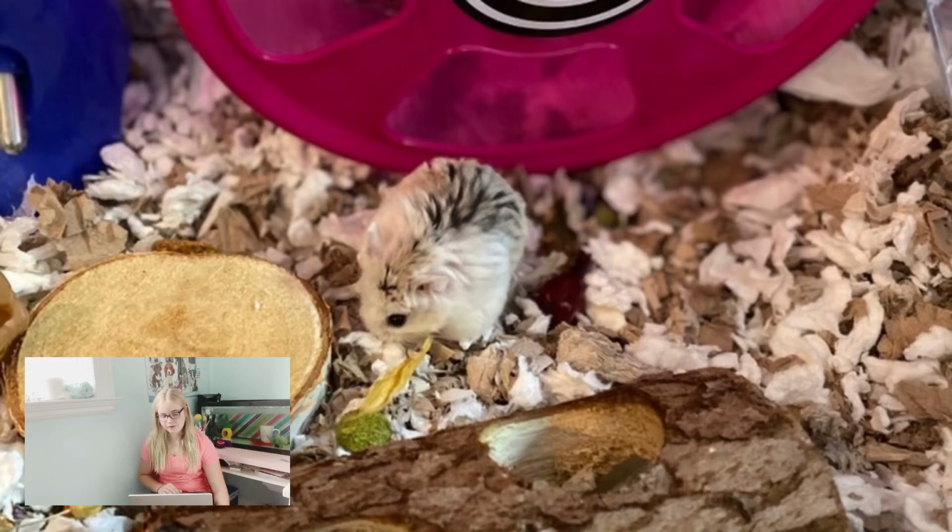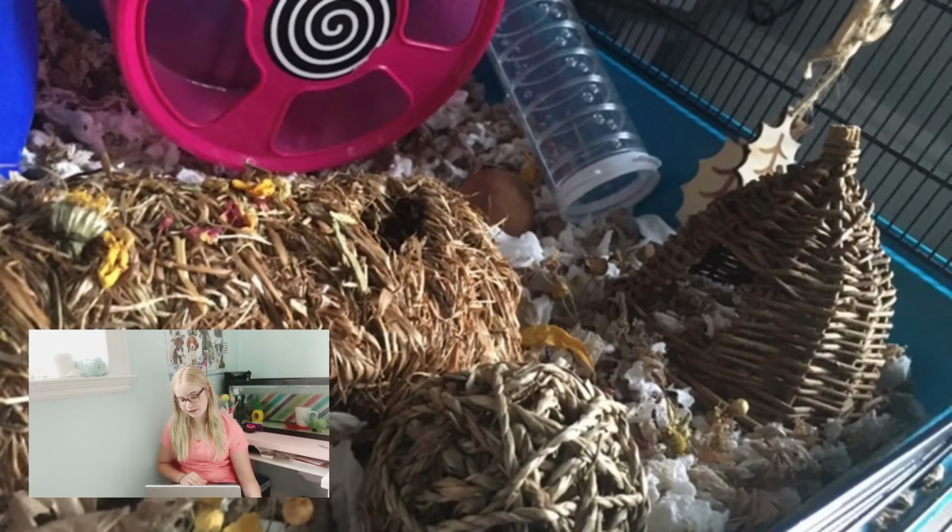They have a Robo Hamster named Cinnamon, which is really cute. They have a 7-inch wheel, which is fantastic for a Roborowski. And yeah, your cage looks awesome.